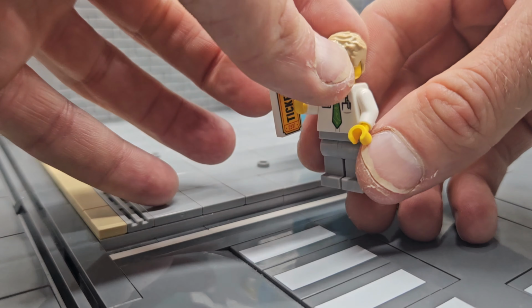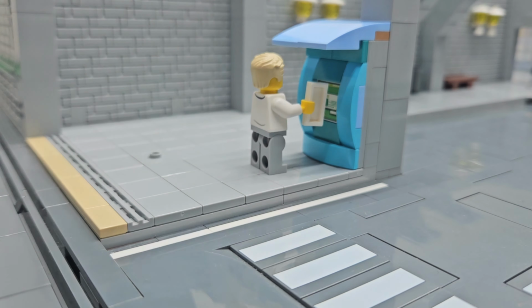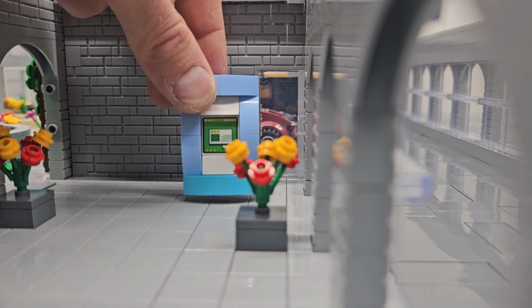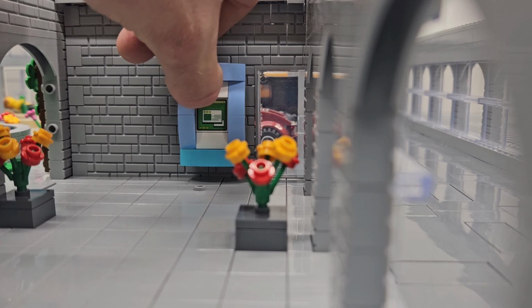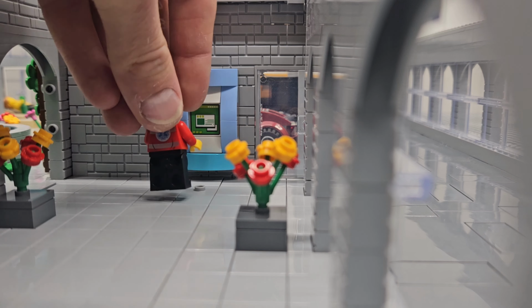I've created 2 ticket machines inspired by the designs from the official LEGO City tram set. They were simple to replicate, which allowed me to place one at the exit of the parking garage for travelers arriving by car to continue their journey by bus or tram.